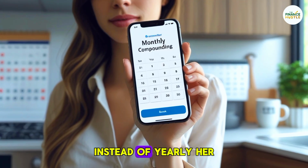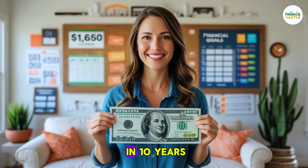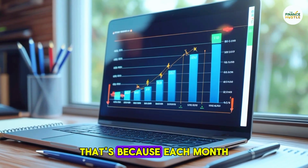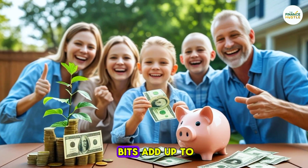Let's go back to Sarah. If her bank compounds interest monthly instead of yearly, her $1,000 grows even faster. Instead of $1,600 in 10 years, she might have closer to $1,250. That's because each month, her interest earns a tiny bit more interest. Over time, those tiny bits add up to a lot.